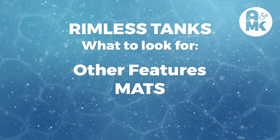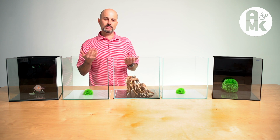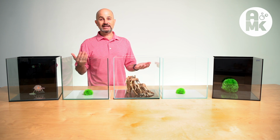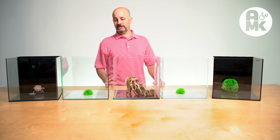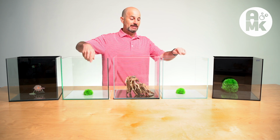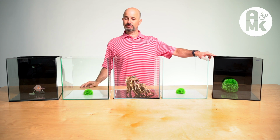Do they come with a mat? Rimless tanks need to be put on something that supports the bottom, preferably a mat. Some of them come with mats, some don't. It's okay. You can buy mats readily available if they don't. These have white mats, black mats, and then you've got black mats on the front and the back.